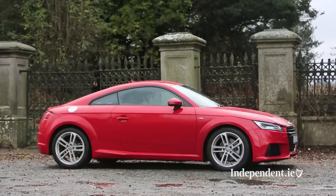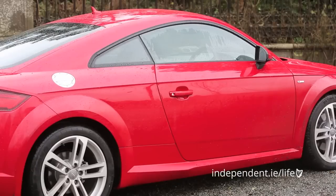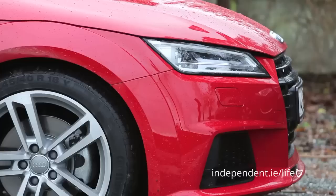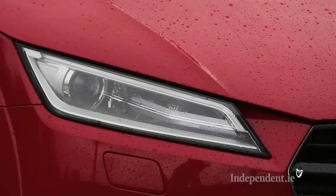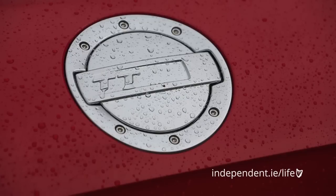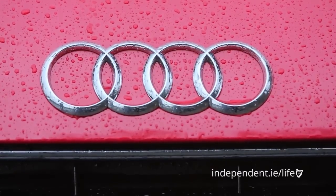The third generation TT has maintained its basic shape and almost looks uncannily like the model it's replacing. But look a little closer and the changes become apparent. The DNA from the Audi Aura family is everywhere, from the vertical LED headlights to the capless refuelling. The exterior styling is more angular and chiselled, giving it an even more impressive road appearance. And the Audi rings are now found on the bonnet rather than the grille.